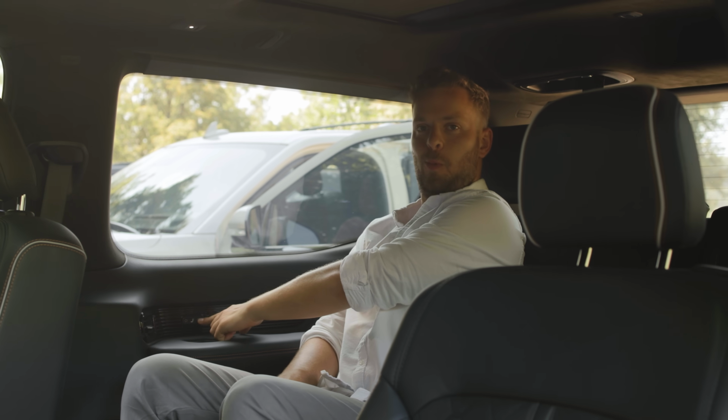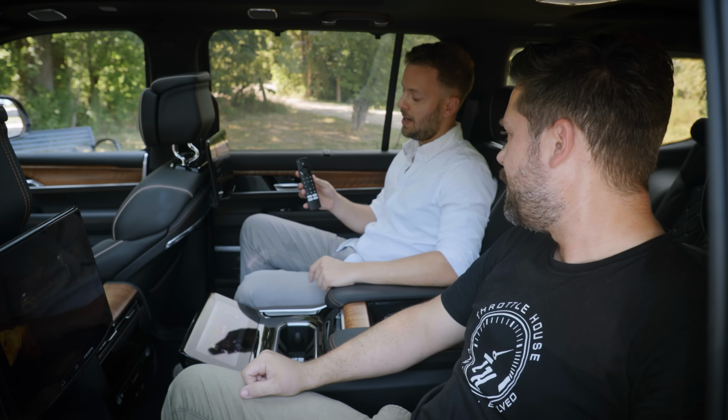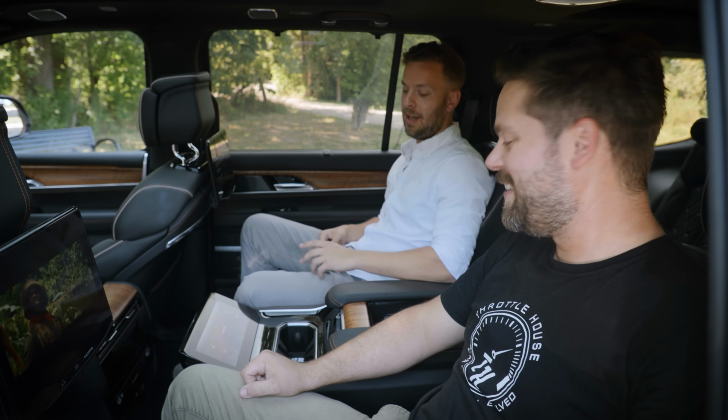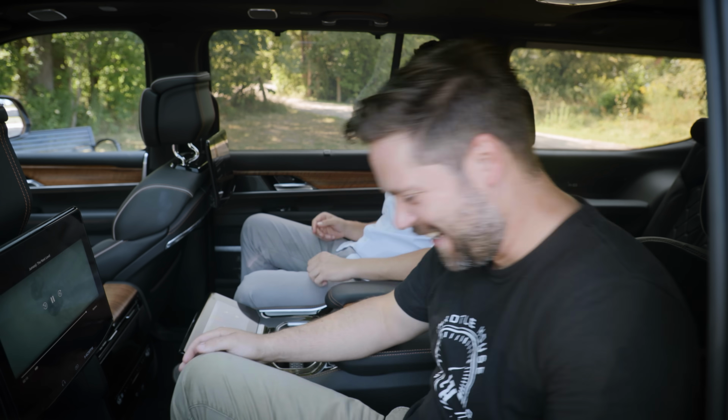I think these are really high quality screens. They play individual shows. And they use the Fire TV tech, right? Yes. It's really quick. Because Jeep would have messed this up. 100% would have. It's good that they've outsourced it to Jeff Bezos. Let's go look at the Navigator.